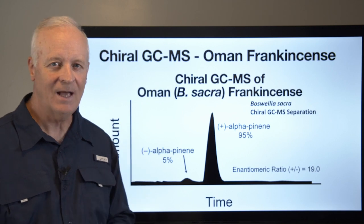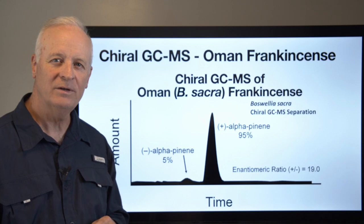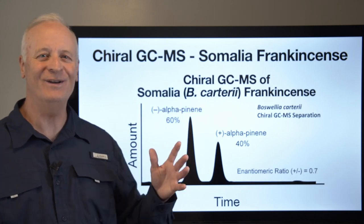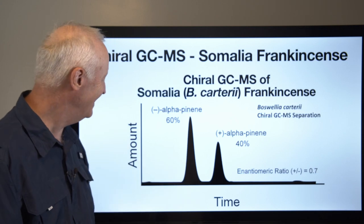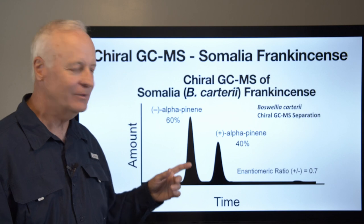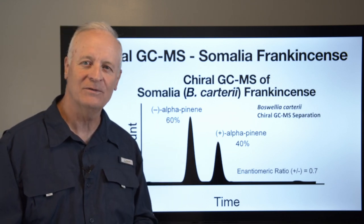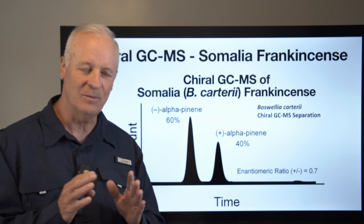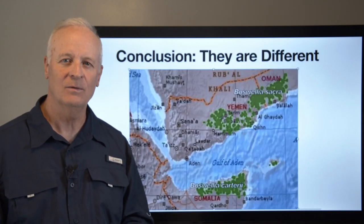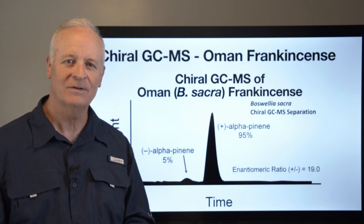Now let's look at the chromatogram for the Somalian frankincense. Whoa, very different. The minus alpha pinene actually represents 60%, and the positive alpha pinene represents only 40% of the alpha pinene. That's why they're different. Let's look at them back and forth. You see that difference?